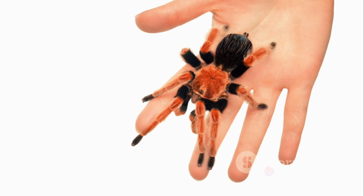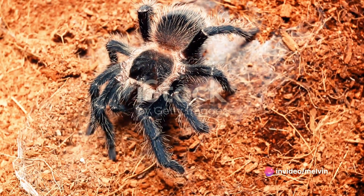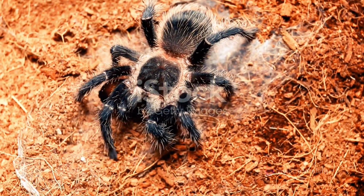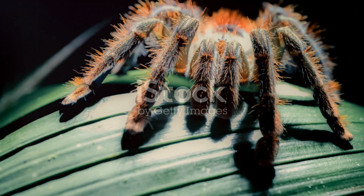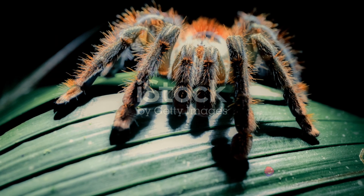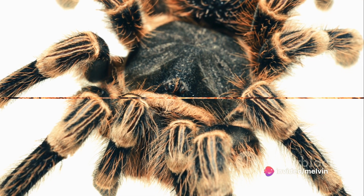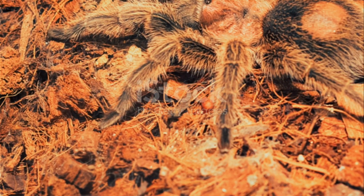These are the tarantulas most commonly found in pet stores and are known for their ease of care. They live on the ground in a variety of habitats, from deserts to rainforests, and are often seen out in the open, making them a popular choice for enthusiasts. However, terrestrial tarantulas can be more defensive than other types, and their venom, while not deadly to humans, can cause discomfort. Finally, we ascend to the treetops to meet the arboreal tarantulas.